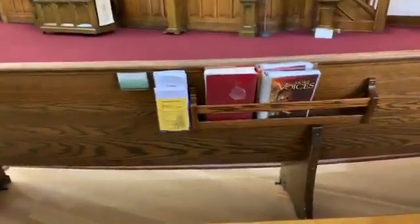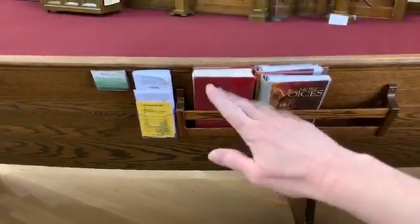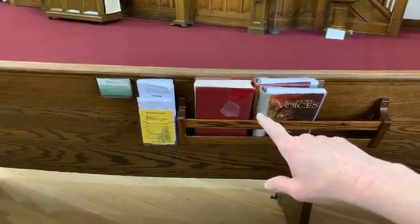We have two hymn books. One is called More Voices. This is the most recent hymn book that we use. And the other one is actually Voices United. And it clearly needs to be fixed. And Voices United is the hymn book that we've been using for many years.